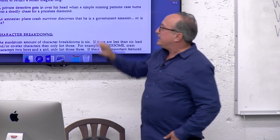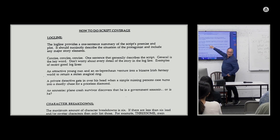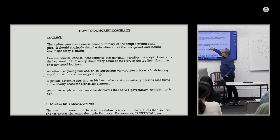And see how easily it's written. Two extra words, and right away, you're no longer dealing in very general terms. We're very focused. We understand this. Okay? They venture into a bizarre... What does that mean? Weird. Different. Strange. At any moment, something crazy could happen that could upset them and create problems for them. An Irish fantasy world. So this is taking place in Ireland. That helps us. To return not just a ring, it's a stolen magical ring.